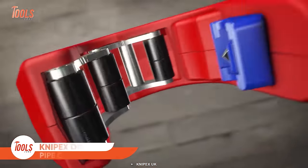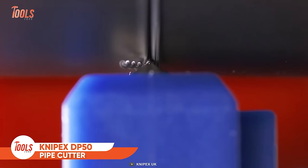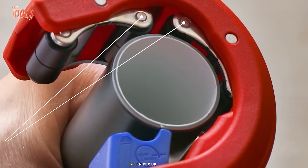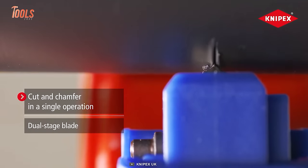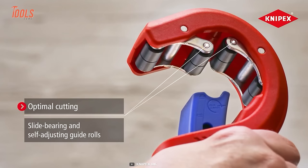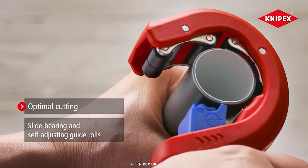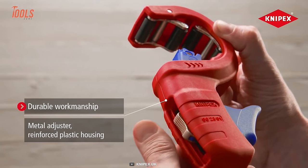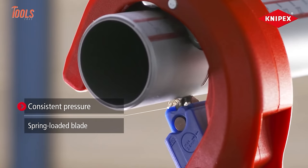Here is the Nipex DP50 pipe cutter that easily cuts various sizes of plastic drain pipes. Simply set the size, position the pipe accurately, turn, and you're done. The slide bearing and self-adjusting guide rolls maintain the precision of optimal cuttings. With the metal adjuster and reinforced plastic housing, it comes out with ultimate durability to go through harsh work sites.